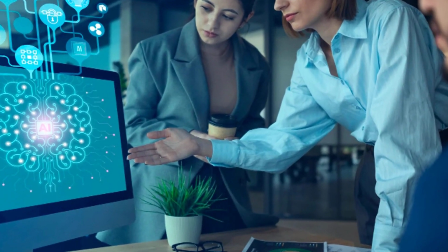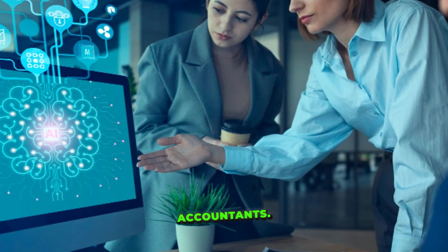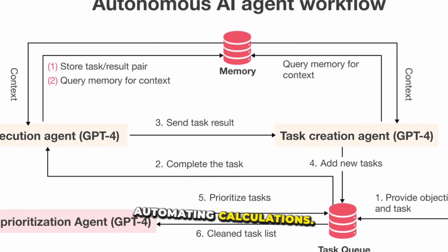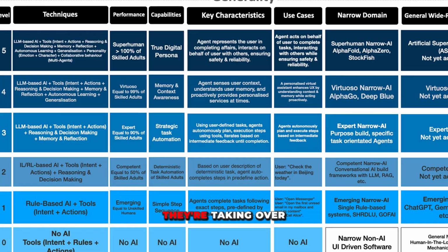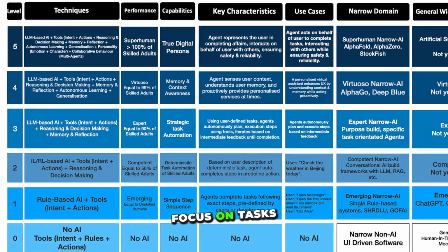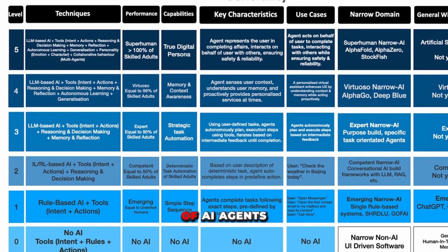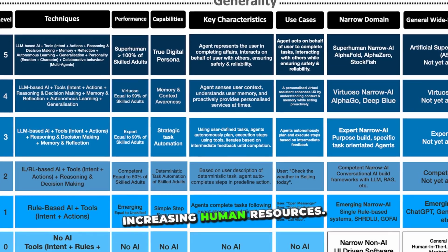Think about it this way. When spreadsheet software became widespread, it didn't eliminate accountants. Instead, it changed how they worked, allowing them to focus on more strategic tasks while automating calculations. AI agents are following a similar pattern. They're taking over the mundane aspects of our work, freeing us to focus on tasks that require creativity, emotional intelligence, and strategic thinking.